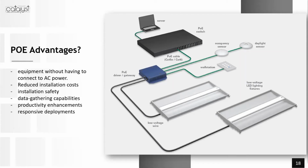Data gathering, this is really when the system starts to shine, is on the data side. So this doesn't make sense as a comparison to a traditional non-controlled lighting deployment, but as soon as you want any level of control, this is where PoE starts to make sense. So the data gathering capabilities, both at the fixture level, but also at the sensor or input level. The amount of data you can gain from these systems is phenomenal. And then really what you do with that data ties into the productivity enhancements for the space and responsive deployments, right? Being able to make adds, moves, and changes is simple, especially if you look at something like a troffer or a downlight in a drop ceiling.